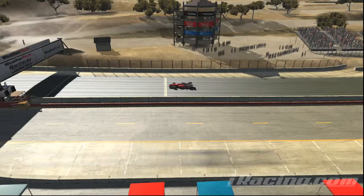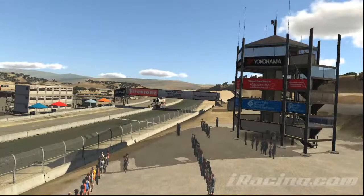All right, let's bring in Javier Alvarez, a second place finisher here in Laguna Seca. Javier, it looked to me like you had good pace. Then after the pit stops, you found yourself in third position. What happened?